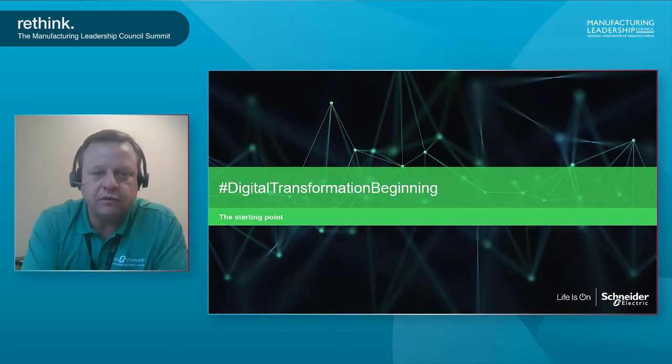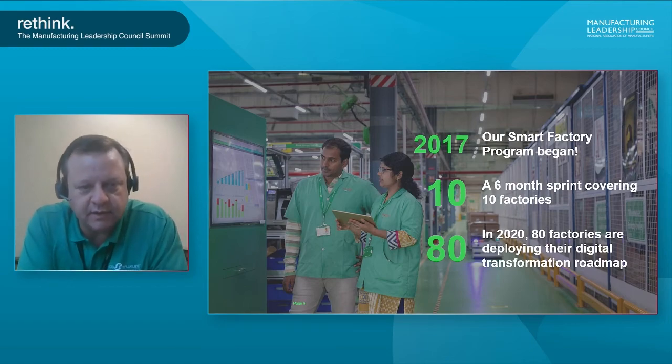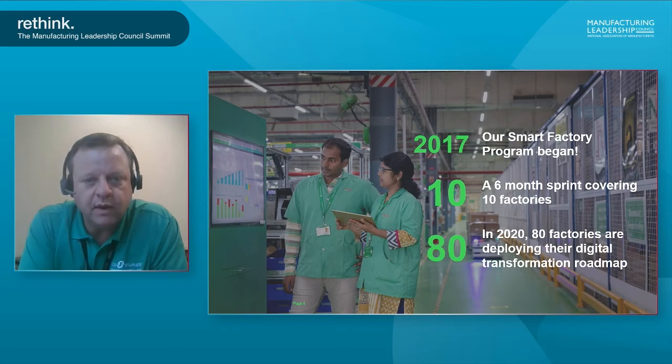So I want to start with just a brief background about the Smart Factory program because it is the heart of the digital transformation here in Lexington. Our Smart Factory program began at a global level in 2017 with Schneider Electric, and we underwent a sprint in 10 factories covering 6 months, where we invested rather heavily in new technologies with the intention of connecting our factory floors, sharing data, knocking down silos of information.